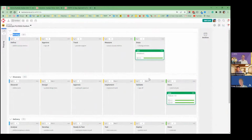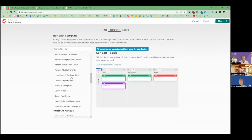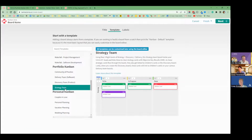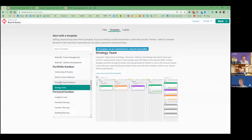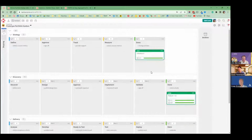The example I give you here is on a single board for demo purposes, and I've simplified the flight levels extremely. You should probably do this on multiple boards. And so what we do in our tool is, when you add a board to our tool, we have this whole Portfolio Kanban concept where we give you the templates to build your strategy level, your discovery level, your delivery levels, but you can do whatever you want. But typically, these connections between cards do not have to be strictly on the same board. They can be across boards.